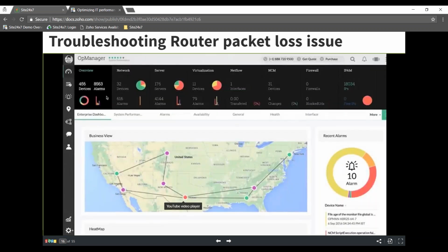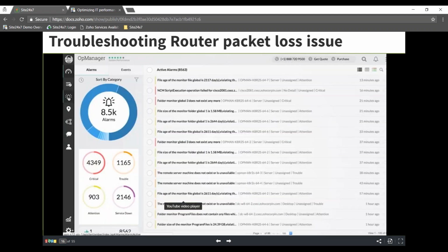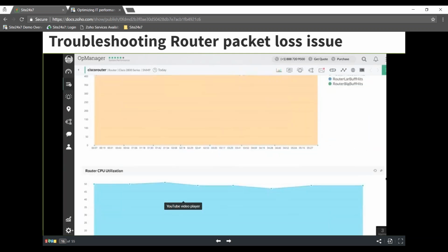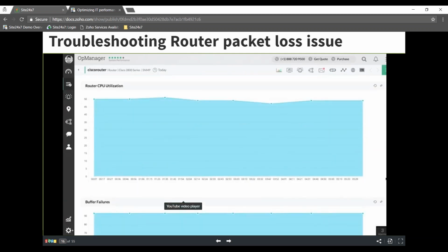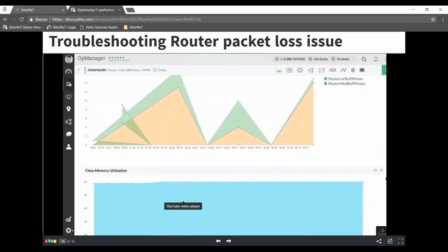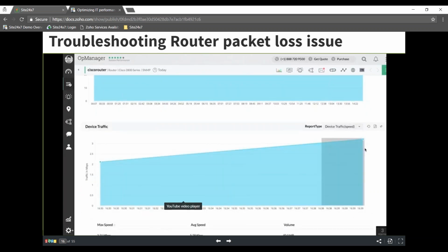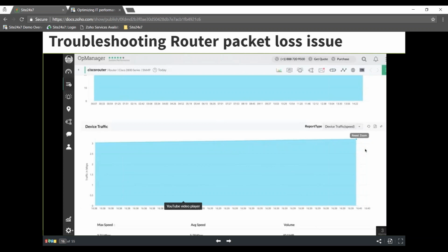And also, we have a Network Configuration Manager module that helps you back up all the configuration changes made on the network devices. This is most important for this organization, to manage the backups on the network devices. So now we have all this integrated in one tool with OpManager 12. Now I'm going to play a video and explain how easy it is to identify the root cause of the problem faced by this organization.